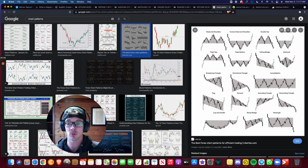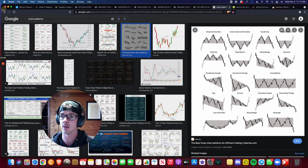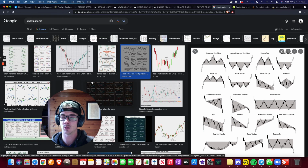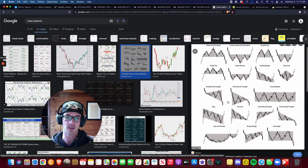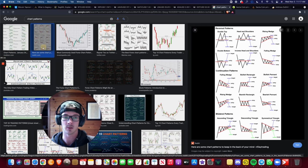So yeah, if you guys are wondering about chart patterns at all, it is a quick Google and away you go. You can find so many different images, and this is typically how they play out. There's multiple ones where it'll say this is typically a reversal pattern, a continuation pattern, or a bilateral pattern, and which way they usually go, or the majority of the time at least.